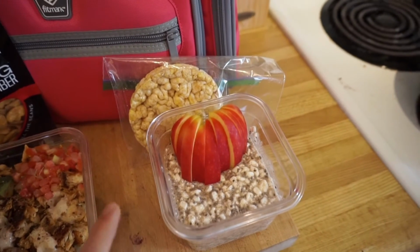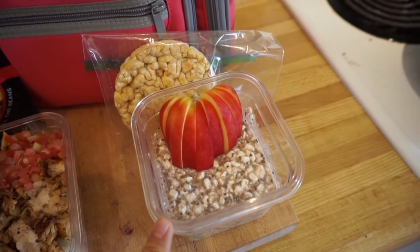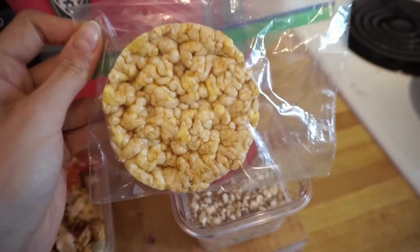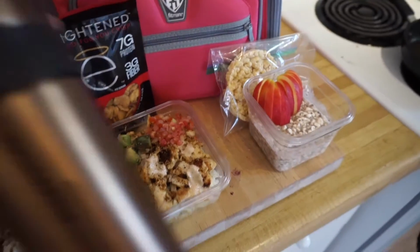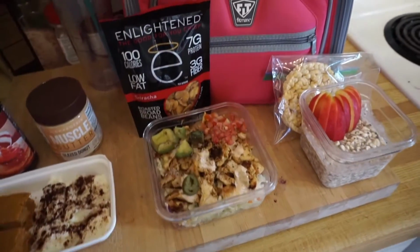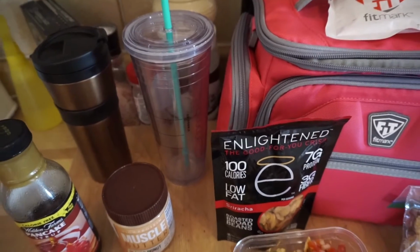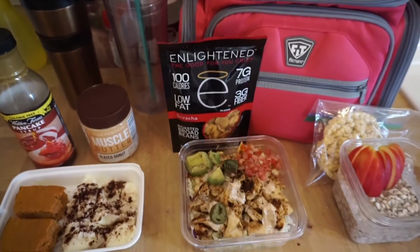Then for my pre-workout meal, I have half a Pink Lady apple, which are the best apples, by the way. I have 1% cottage cheese with chia seeds, cinnamon, and some sweetener, and then 1 caramel rice cake, which are so good. Then I'm also going to take to work with me my coffee tumbler, which I will fill up when I get there, as well as my Starbucks water cup, which is 24 ounces, and I try to drink one of those with every single meal that I have.